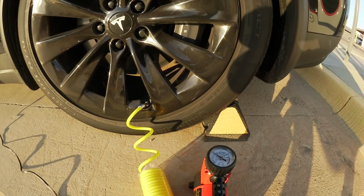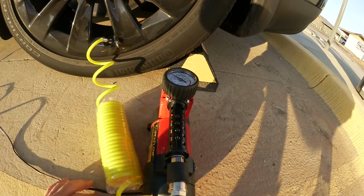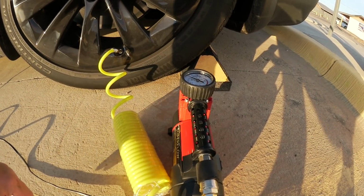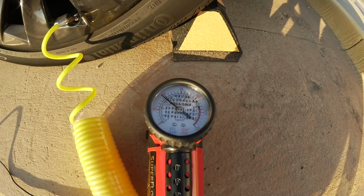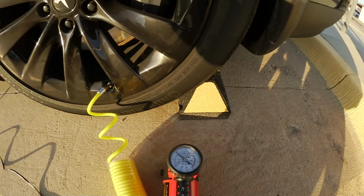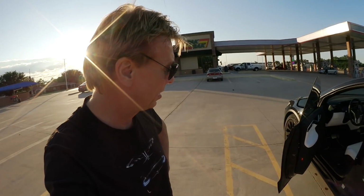Guys, actually that's a really cool device. This is a regular standard connector. This goes to your outlet, the cigarette lighter, and then you turn it on. And you have also here the gauge directly connected. And actually my wife bought that and it did pretty good.